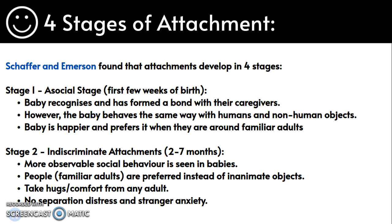Stage 2 is when indiscriminate attachments form, and this is usually during 2 to 7 months, where more observable social behavior is seen. People are preferred instead of inanimate objects, and familiar adults are especially preferred. Nevertheless, they do take hugs or comfort from any adult, and they don't show separation distress or stranger anxiety.